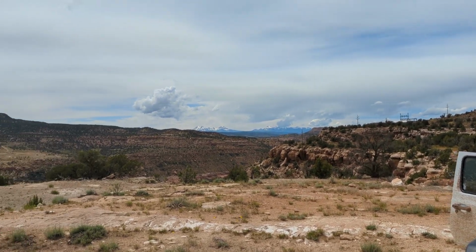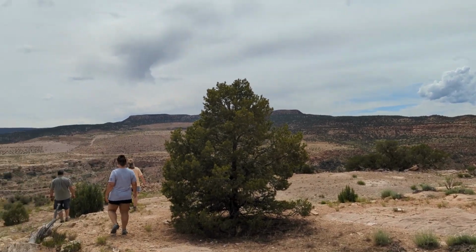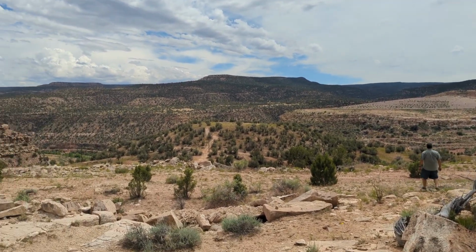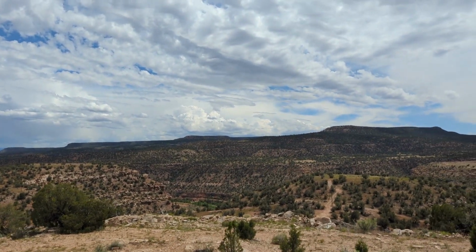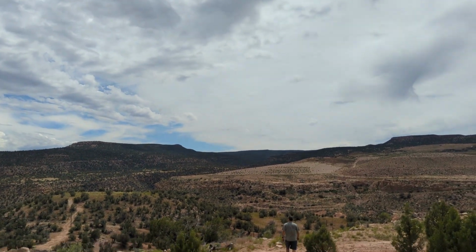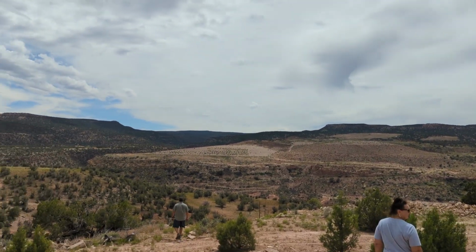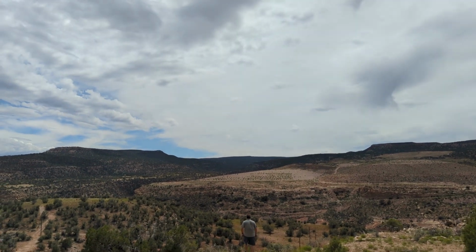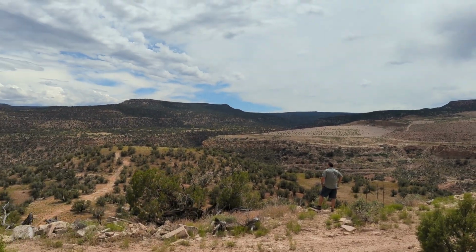Mountains. Little plateaus. Huge canyon down there. Valleys. See down here, take a peek. See how close we can get. Man, oh man. Sorry for the wind, this is on my phone.